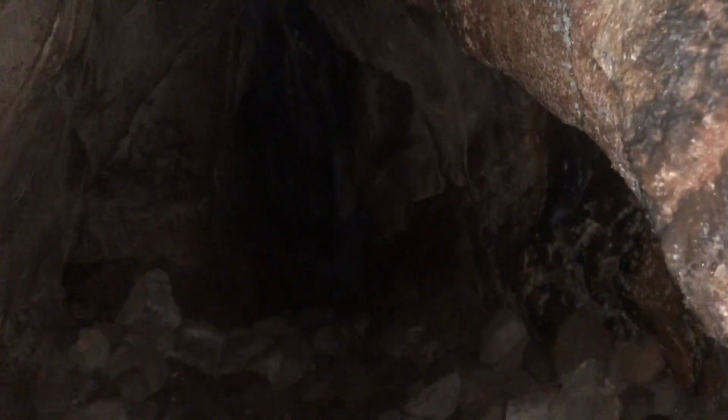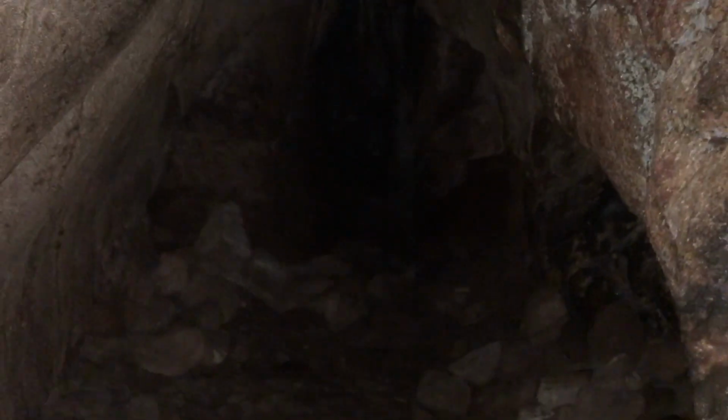This is as far as it goes. If you can see that. Yeah, that's really quite cool. Now I've got to try and get out backwards. I can't see a thing. Whew, yes. So there we go. That's quite cool. Goes back quite a long way, that.